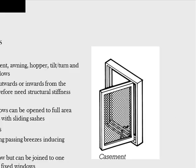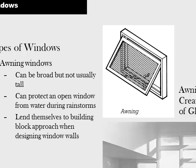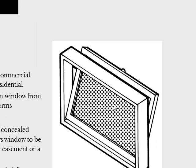A casement window is kind of like a door. It's the kind that swings out. You crank it and it swings out or in, I guess. Awning swings up and down. Hopper is the opposite of awning. It goes like that. I'm not sure why that has the name hopper.